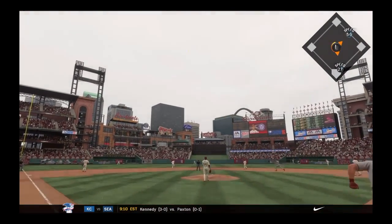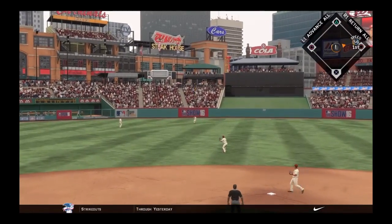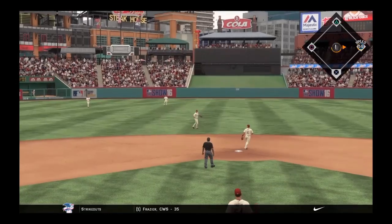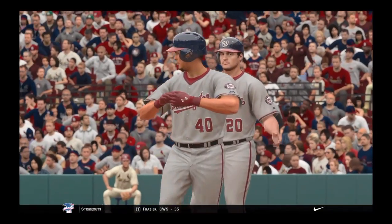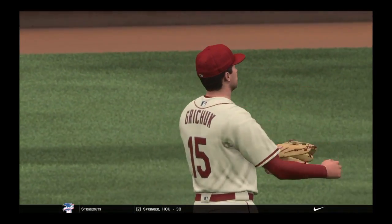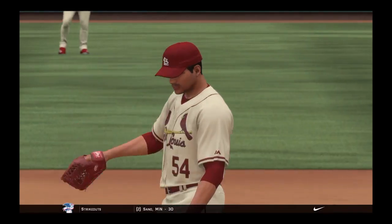Swung on and lifted in the air to left center. Gritcher over to his right. Looks it into his glove, and there's one gone. And really, from what we've seen here so far this afternoon, balls just don't seem to have a whole lot of carry to them. And this was another example right there.